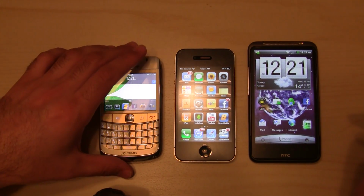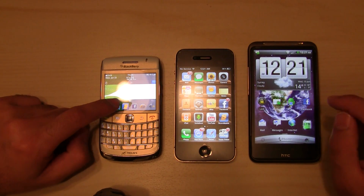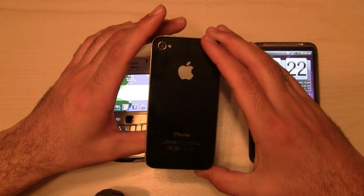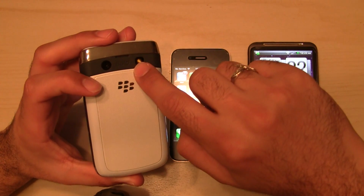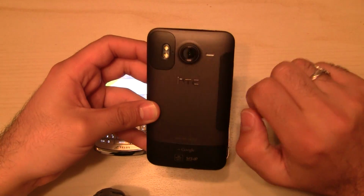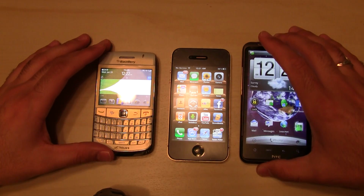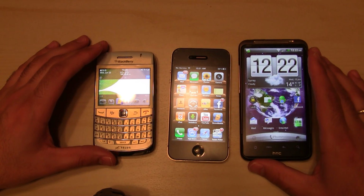As far as cameras go, the Blackberry has a 5 megapixel camera with LED flash, and the Apple iPhone also has a 5 megapixel camera with LED flash. That's the Blackberry's camera, LED flash there. The HTC Desire HD is an 8 megapixel camera with the LED flash. I'd say I've used all the cameras. I would have to say that the Desire HD probably has the best camera quality.